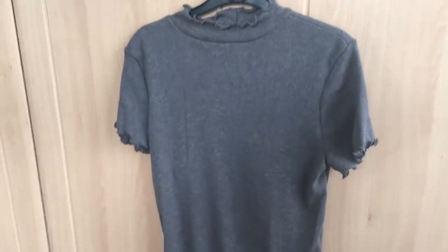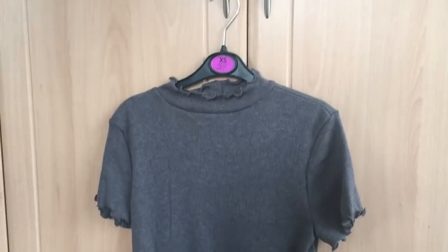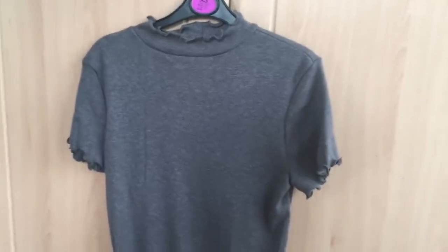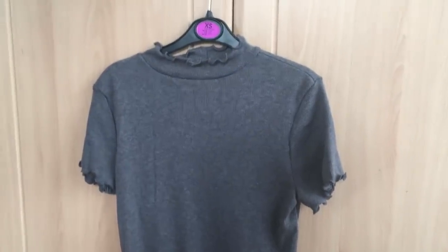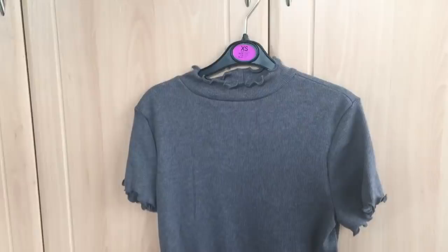I also bought this top from Primark. This honestly looks rubbish on camera, and on a hanger it looks awful, I will admit. But when this top is actually on, it fits me so well. Now, I actually bought this as a dress because this top is way too long to be a top. So this is a dress with black boots and a black denim jacket, or my new coat. Do you see it? Honestly, it's a vibe.